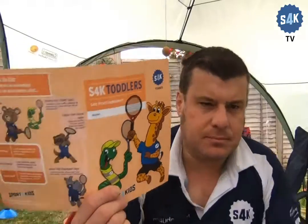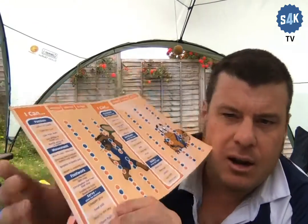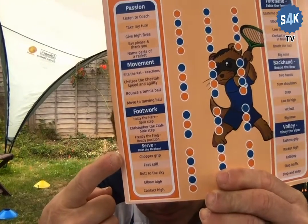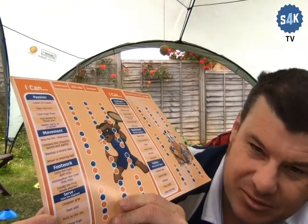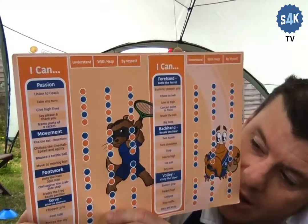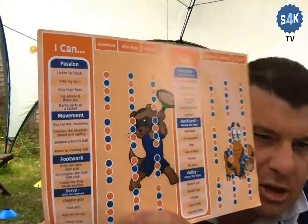Let's see. Have you got your toddler book? All right, so toddlers. Let's have a look on the back to see what we were doing. All right, can you see that? So we were doing the serve. So did you have your chopper grip? Were your feet still? Did you put the racket butt to the sky? And did you have your elbow high? And contact high. So those are the ones that we should be ticking off.